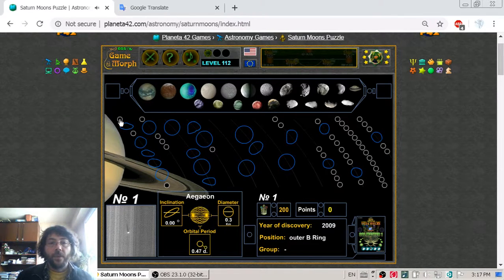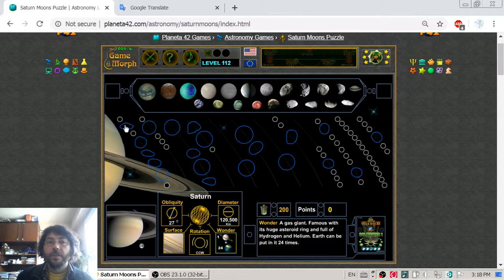We're starting with moon number one, which is Aigaion. It was discovered in 2009, belongs to the outer B ring, and has a diameter of 300 meters. Okay, this is small, right?